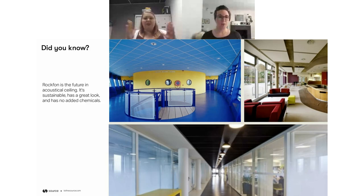Rockfon has a much smaller catalog than an Armstrong or a Certainty. Armstrong and Certainty are very good at rebranding. They'll use the same tile and rebrand it for schools, or sometimes for a hospital. Rockfon hasn't done that. They've kept a really simple catalog. They have about 15 different tiles, but price point wise, they're where they need to be to move the product.